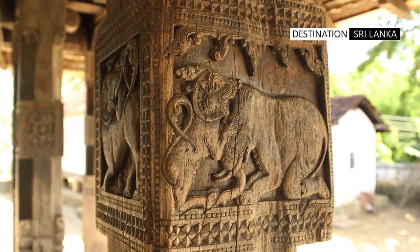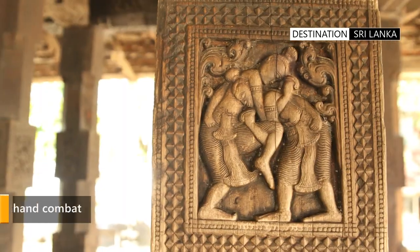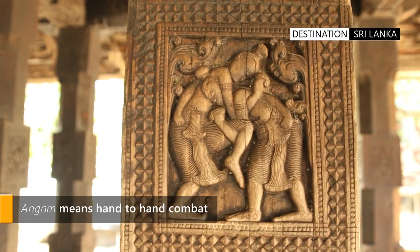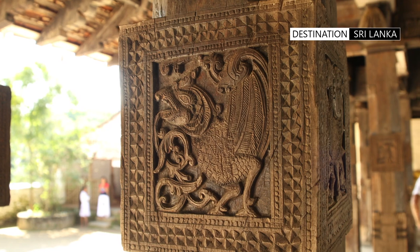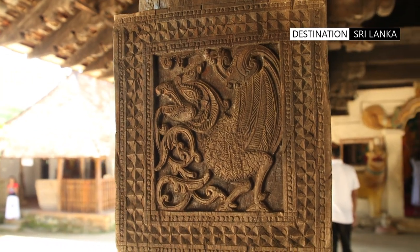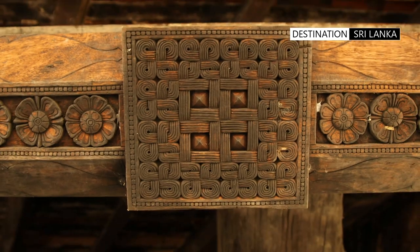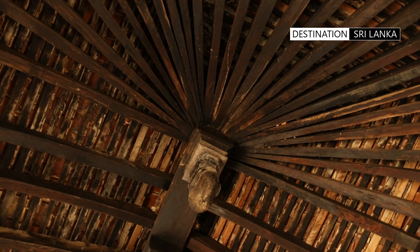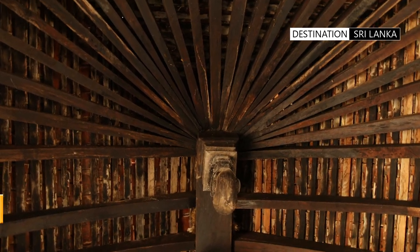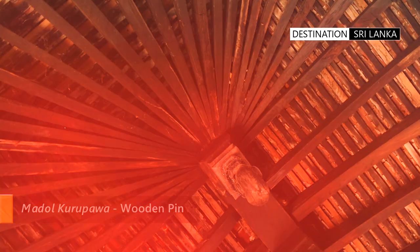The carving of a lion eating the head of a defeated elephant and the wrestlers who are engaged in the ancient style of Angampara are just two among many interesting ones. There are several more, with bird and swan motifs and styles. Another outstanding feature of this pavilion are the wooden beams at one end, 28 in all, supported by just one master wooden pin known as a Madol Kurupawa.